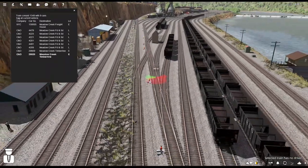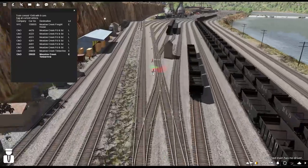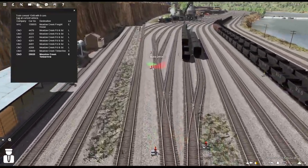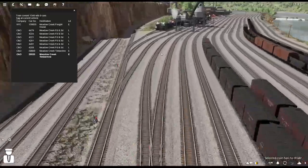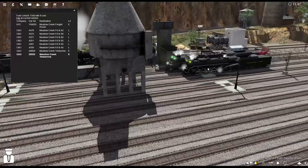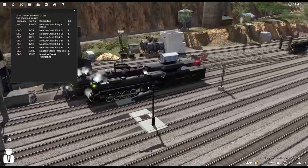This is what we're looking to get to track 6. So we could just throw them right here temporarily onto this track. Now, if we keep it straight here, where is this going to end us up? Well, eventually we're going to hit this train engine here, which is getting water.